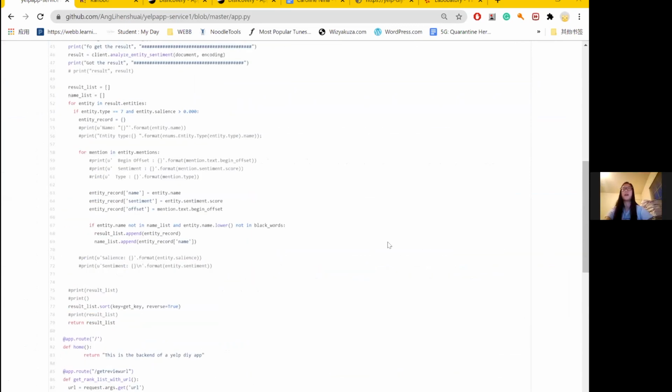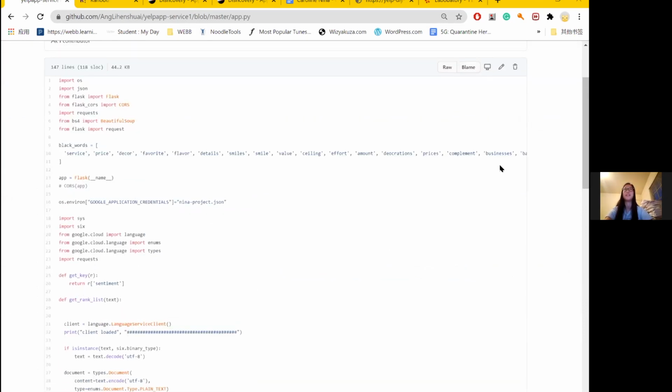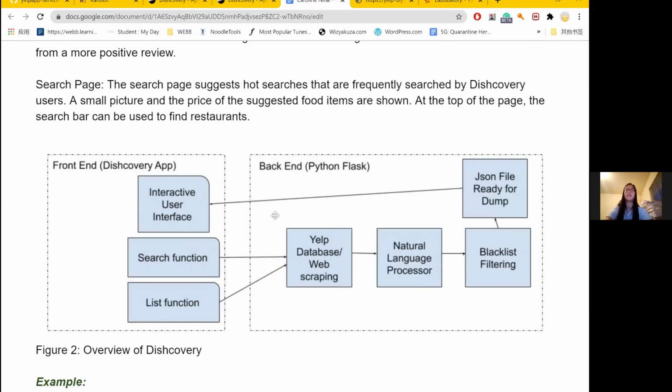So one of the reasons why we used web scraping, which is basically taking a bunch of the data from the Yelp website and then putting that data through the Google natural language processing, is because we tried using the Yelp API, but it was really restrictive because it only allowed 3 Yelp reviews, and each review only had 160 characters, which is barely even one sentence. So that obviously wasn't enough for us to actually analyze the reviews or find any food items.